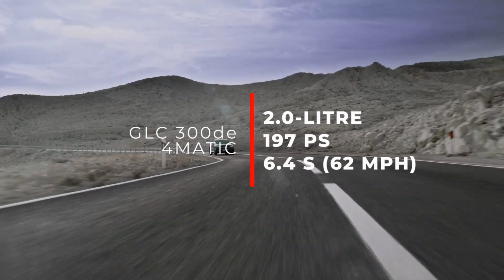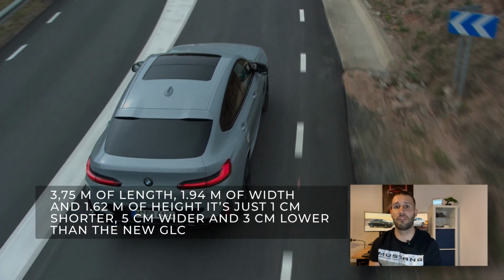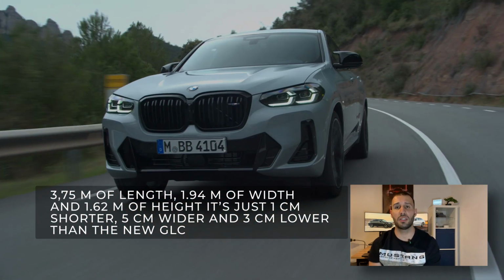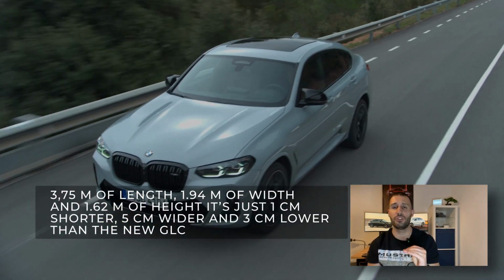covered in 6.4 seconds. The X4 has similar dimensions, with 4.75 meters of length, 1.94 of width and 1.62 of height. It's just 1 centimeter shorter, 5 centimeters wider and about 3 centimeters lower than the new GLC.